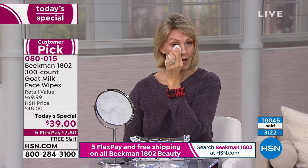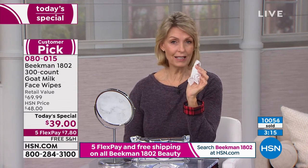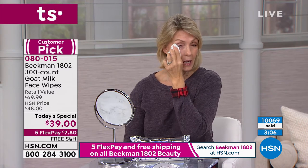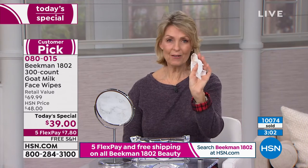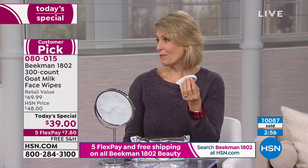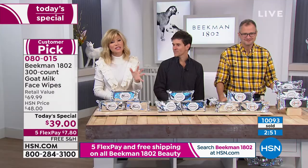These are my forever wipes because we have to take our makeup on and off all the time. There's no tugging, no pulling. They keep your eyes moist, and there's no irritation. We can get right up in the lash line, get all that mascara off. Look at you, without any irritation at all. And you smell so good. These are apricot. Notice again, it's coming off with ease. That's what we love about it.